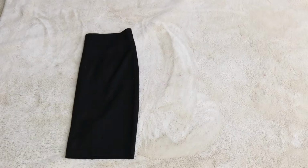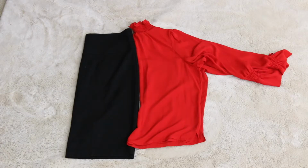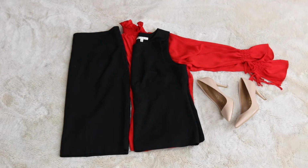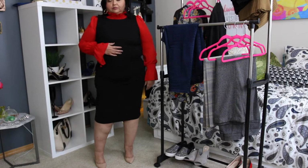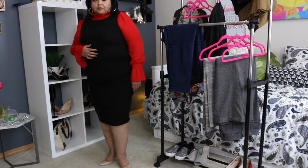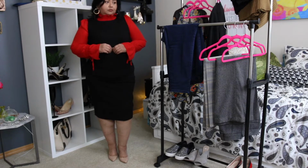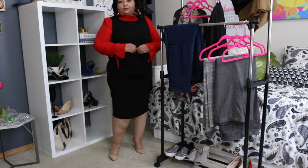And then for look 3, a pencil skirt, the red ruffle shirt, and the black knit top. And I am pairing it with nude heels. I really like how this turned out. It's a super powerful kind of look. I think great for an interview or a big presentation.